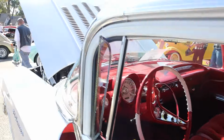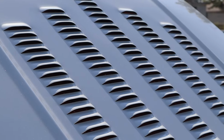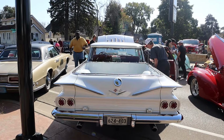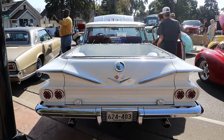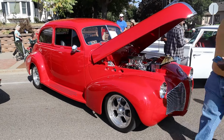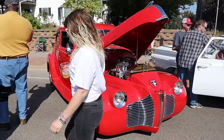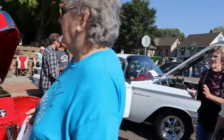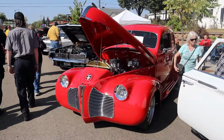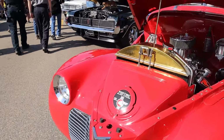Look at this car. It's incredible. It's a 1940 Pontiac sedan here. That's alright, guys. Polished stainless. Oops, whoops, getting busy. You're getting busy. Yeah, these shows getting real busy.